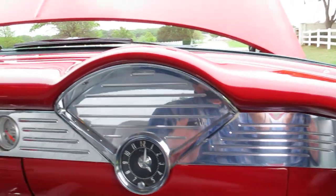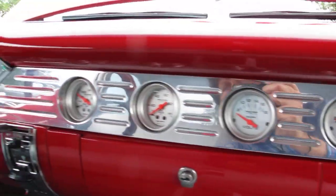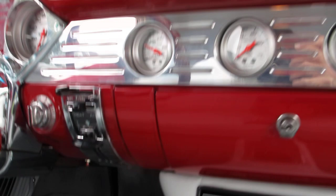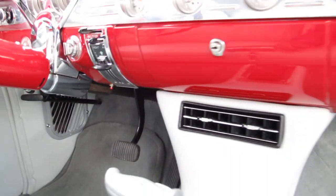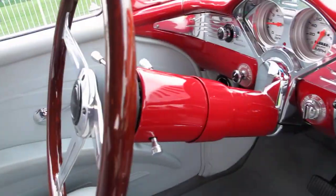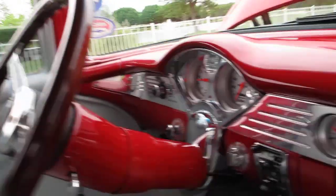It's got a billet aluminum dash with some countersunk Pro Comp gauges. The motor runs real cool. It runs about 180, which is really excellent for a big block. That's your heat and air conditioning controls. The AC will blow cold if you put a charge on it. Just needs a charge. The dash is painted and finished out real nice. It's got a tilt steering column and a Grant wheel.